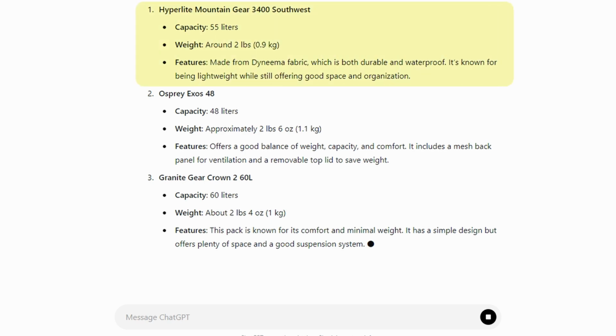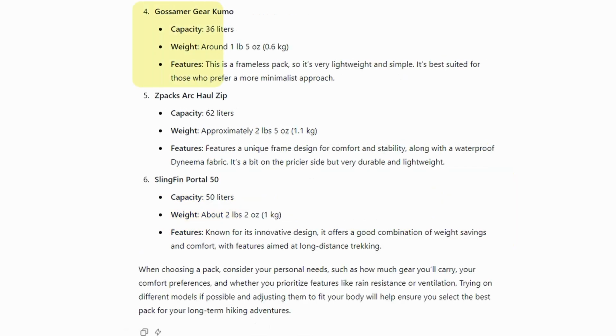We've got the Hyperlight Mountain Gear 3400, Osprey Exos 48, Granite Gear Crown 2, a 60-liter pack. Then we get into the Gossamer Gear Kumo, the Z-Packs Arc Haul, and the Slingfin Portal 50. So I'm familiar with some of the packs on this list, but not all of them. I do think the ones I'm familiar with are pretty good packs, so I think it's a pretty good place to start.